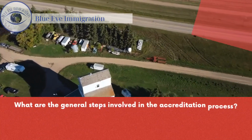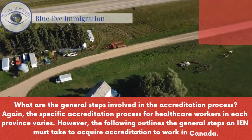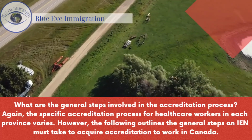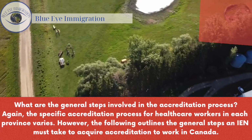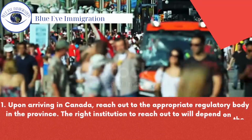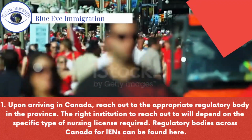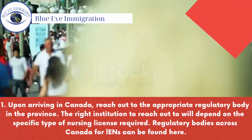What are the general steps involved in the accreditation process? Again, the specific accreditation process for healthcare workers in each province varies. However, the following outlines the general steps an IEN must take to acquire accreditation to work in Canada. 1. Upon arriving in Canada, reach out to the appropriate regulatory body in the province. The right institution to reach out to will depend on the specific type of nursing license required. Regulatory bodies across Canada for IENs can be found here.